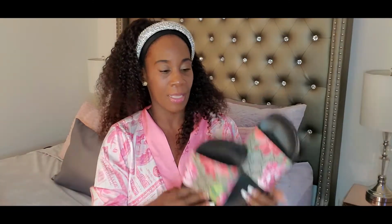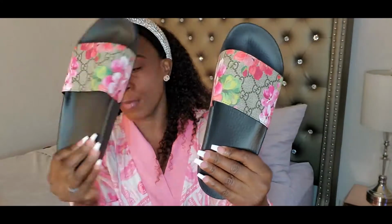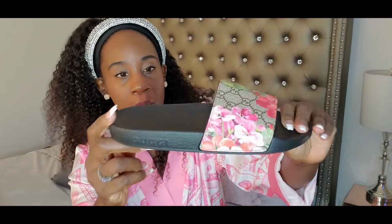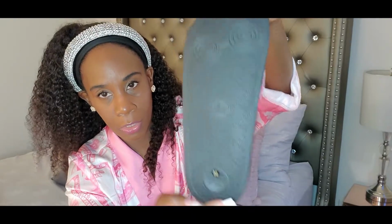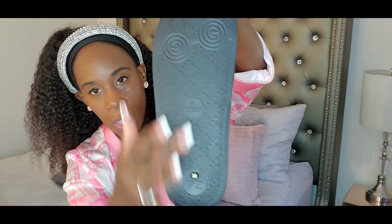So let's get into the slides. Okay, so as you can see, these are the Gucci Bloom slides, and this is how they look on the front. I'm going to hold just one so you can see it. They have a groove here for your toes. And on the side, you see there's Gucci written right here. And on the other side, this is how it is on the back. It says Gucci right here, and then the size, and the design on the bottom.